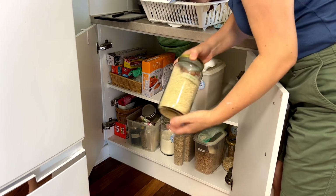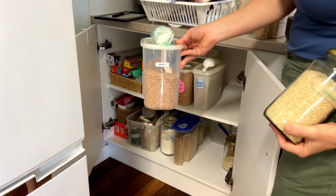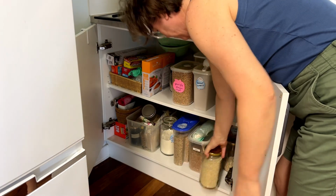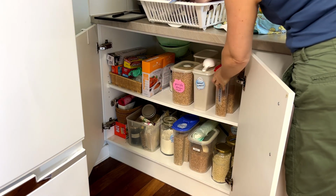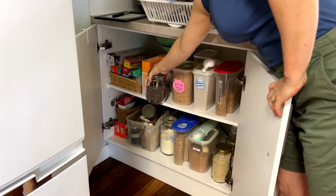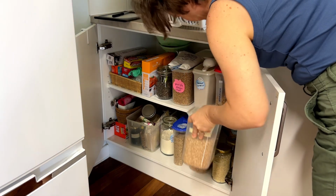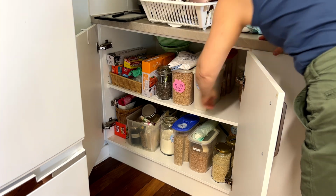That's some sorghum, and that's the lovely spelt from Burrum as well. These are all staples, but I don't always have all of these. I've got quite a variety because I pretty much make my living out of teaching people how to bake whole grain sourdough bread with various grains and things. So I tend to have a big variety, but I never waste anything.